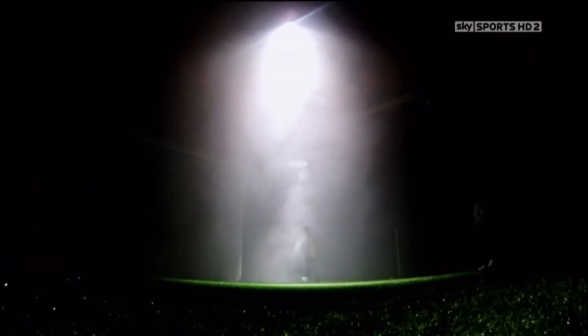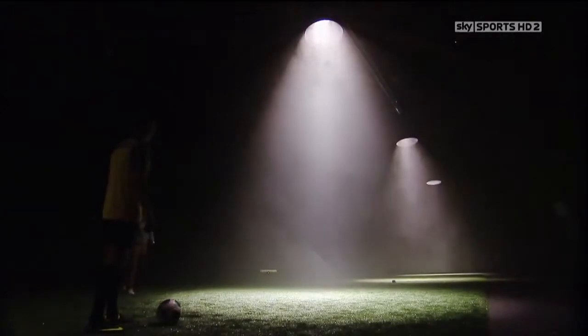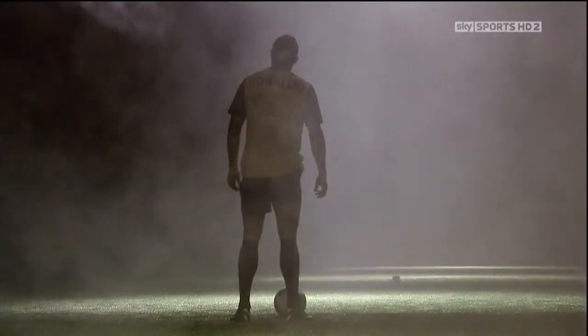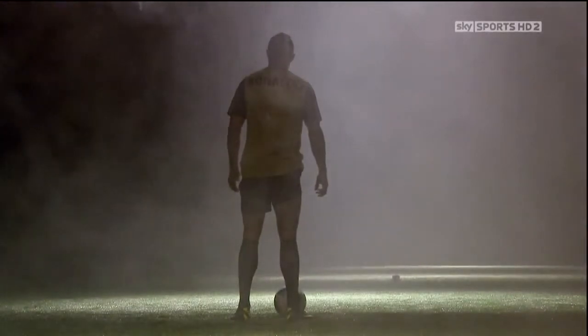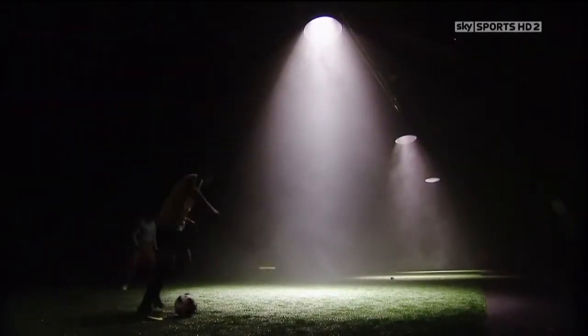To get through the course without the lasers getting a lock on the reflective ball is an incredibly tough challenge. Ronaldo will have to perform skills not just at speed, but in ways that the snipers can't predict. Will he be able to dance his way through the beams? Okay, Ronaldo, the final test. 3, 2, 1.